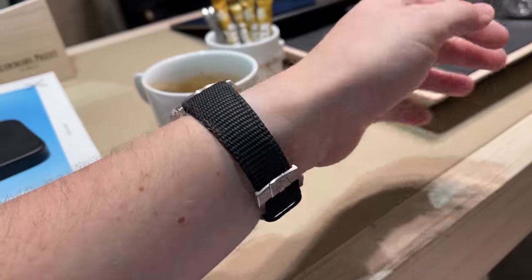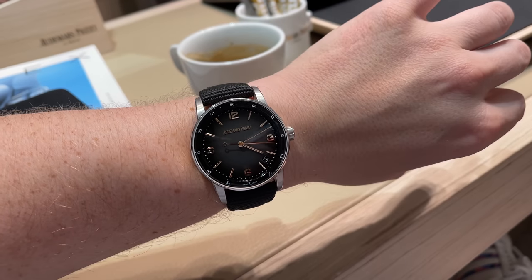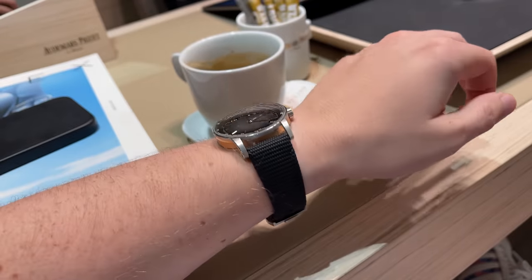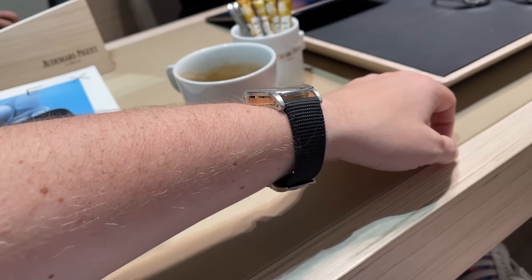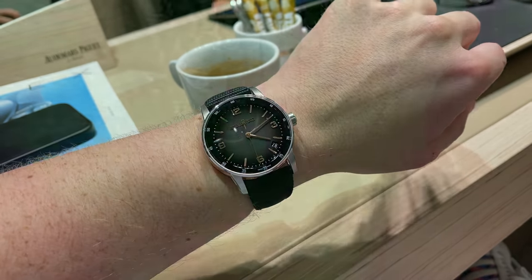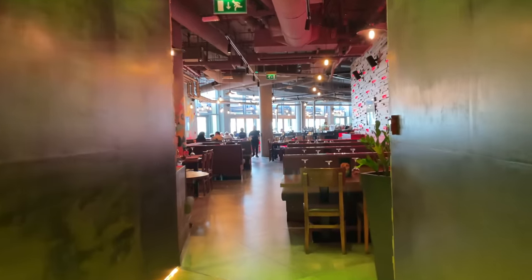And trying the Code 11.59 now, which I also want to add to my collection in the future. For now, I'm just not decided yet on which exact model. It's not SMD as the other one.